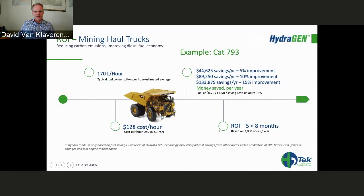But getting back to our CAT 793, our favorite vehicle that's used in open pit mining, considering the price of fuel consumption in the application and so forth, the opportunities are pretty meaningful. We could see somewhere from over $40,000 to over $100,000 in savings, depending on, of course, the fuel economy improvement. And this relates in most cases to a payback in under a year, which is, of course, highly attractive.